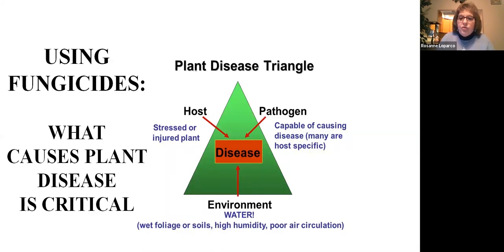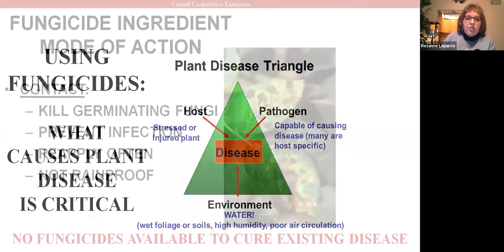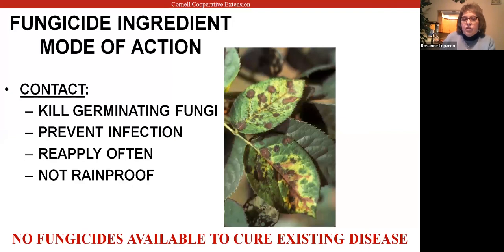Excessive moisture is usually the environmental factor that triggers a plant disease. That could be wet soil, wet foliage, high humidity, poor air circulation. So knowing that the environment is present for a disease is critical, and that's what's important to determine when to use a fungicide. And it's all because of the mode of action.